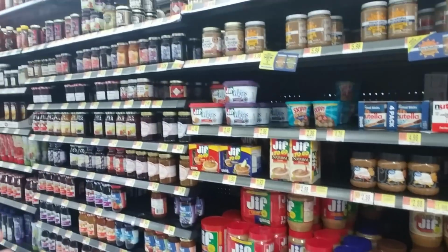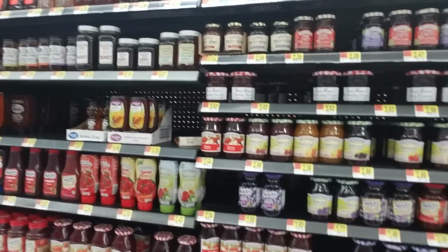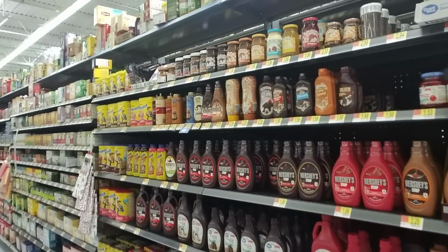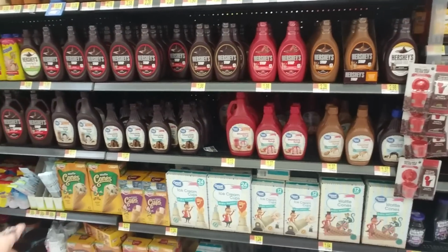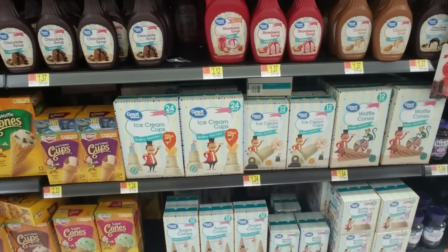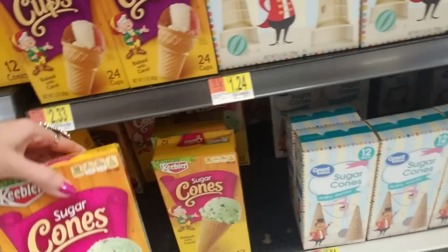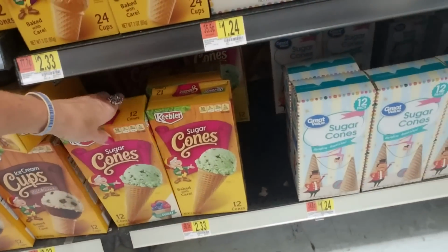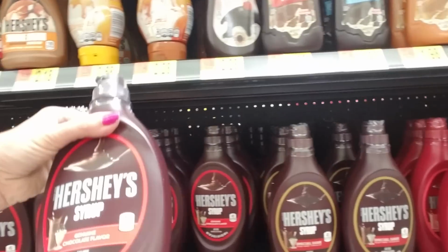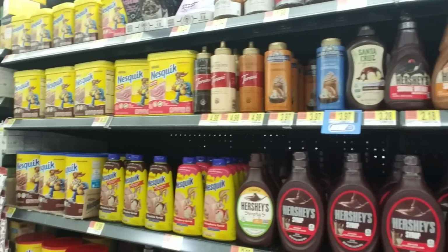Yeah, we have all kinds of stuff in jellies and jams over here. I mean, no matter what you want, you can probably find it. And here's ice cream making stuff like waffle cones, regular ice cream cones, sugar cones. I eat those just by themselves as a snack. They're actually pretty good. You have Hershey's syrup that you just pour on there, or just pour it straight into your mouth if you want to.